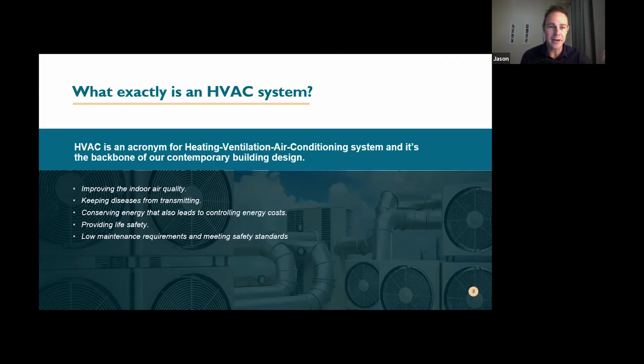HVAC is an acronym for heating, ventilation, air conditioning system, and it basically controls the temperature of a room through heating and cooling. It also controls the humidity level in that environment by controlling the movement and distribution of air inside the room. If you're still not sure, the vents in your ceiling that blow out cool air in summer, or the radiator that blows out hot air in winters, that's all part of the HVAC system. So HVAC is the technology that provides environmental comfort inside of a building.